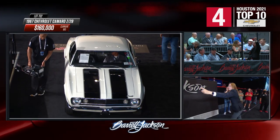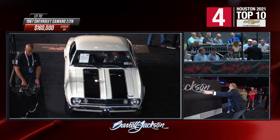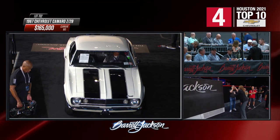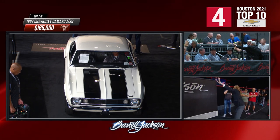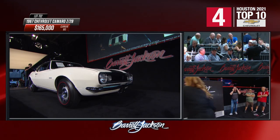One crazy detail is that the Z28 came with a 12-bolt rear axle and 3.73 gears, which are pretty steep for street use. But again, this particular car, nobody paid the $42.15 for the G80 Posi. It's possible they were confused into thinking Posi was included with the Z28. It wasn't. This is a one-legger.